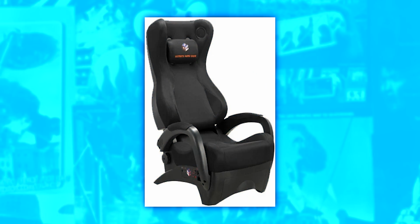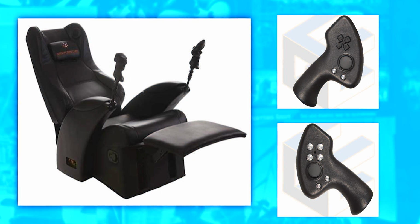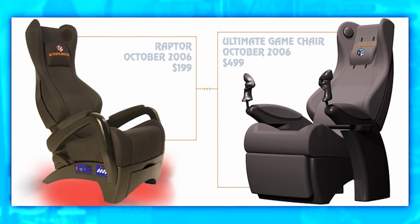Around the time of the production, this company released multiple styles of their chair, including the Renegade Game Chair. They featured rumble, speakers, and some did include controls. Unfortunately, this company doesn't really exist anymore, probably because the chairs seem to cost more than the video game consoles themselves. The Ultimate Game Chair makes another cameo later on when Paul Rudd and Seth Rogen's characters named David and Cal are playing a video game together.